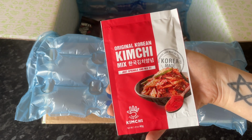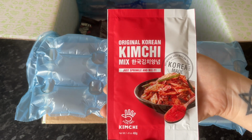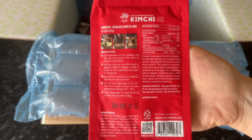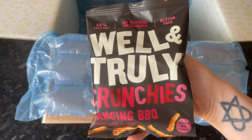You can add this to virtually anything, according to my information, but it just kind of makes the sauce, and you can add it to, you know, whatever you like. It doesn't have to be cabbage, although we do like our cabbage, and it gives you the recipe on the back. So yeah, an unusual product for us to try, and I bet that's going to be nice actually.